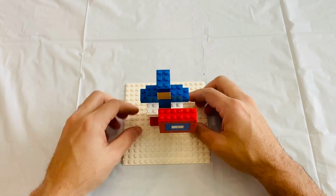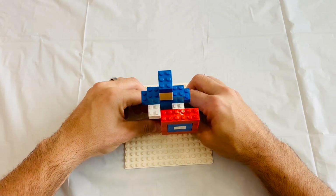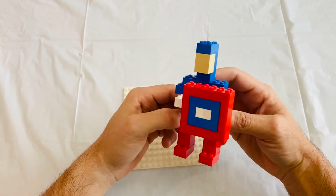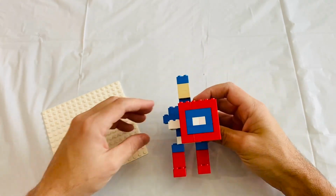And like I said, you didn't even need a base plate to do this because if you go nice and soft here, you might be able to take them off. Yeah, see, just like this. So now he doesn't need the base plate. So that is Captain America.